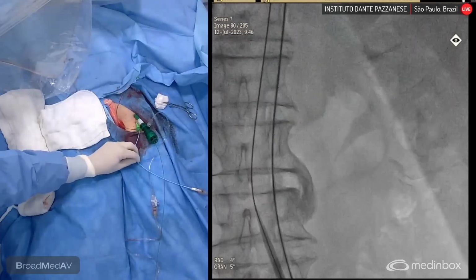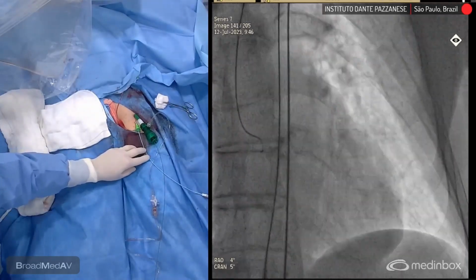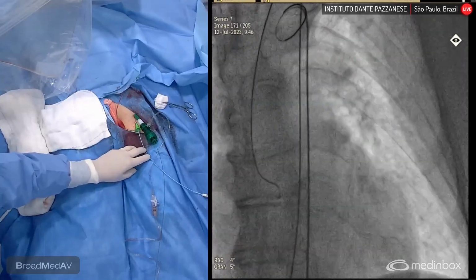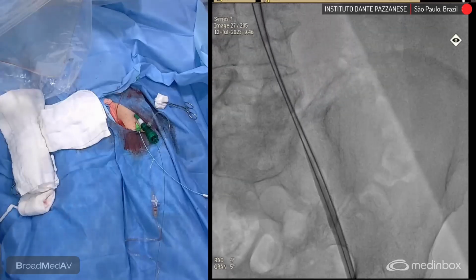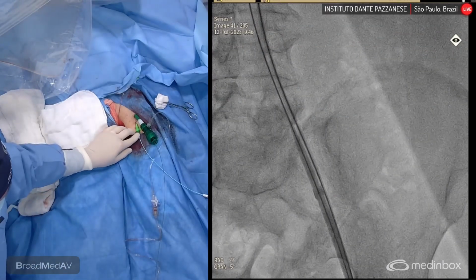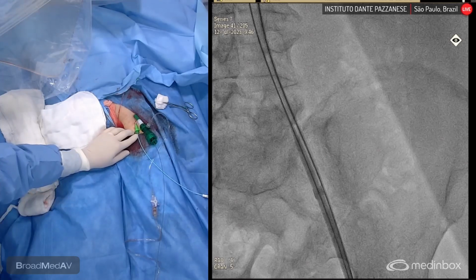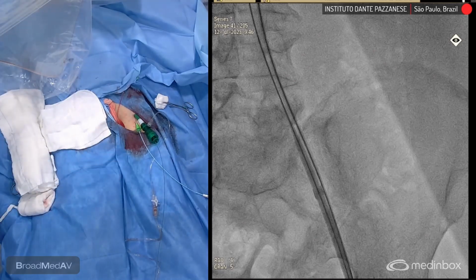And at the end of the procedure, we can do a control angiography just to detect potential complications that may occur during the procedure. And we also can treat with a balloon or even with a covered stent from this secondary access. Yeah, that's great.